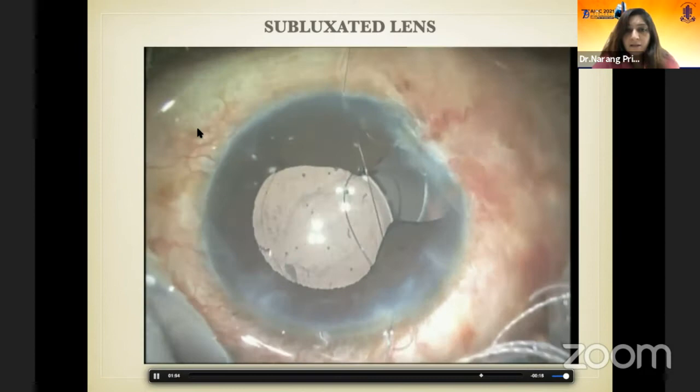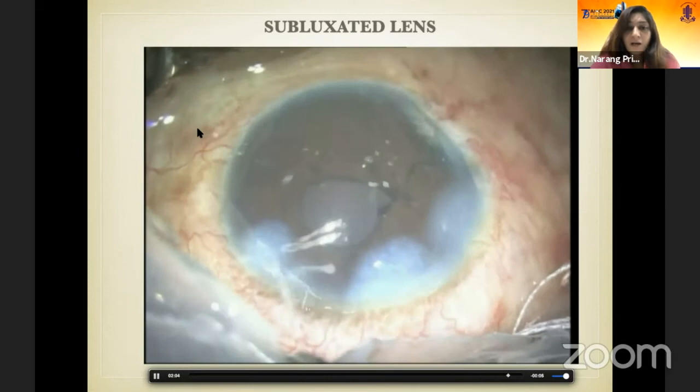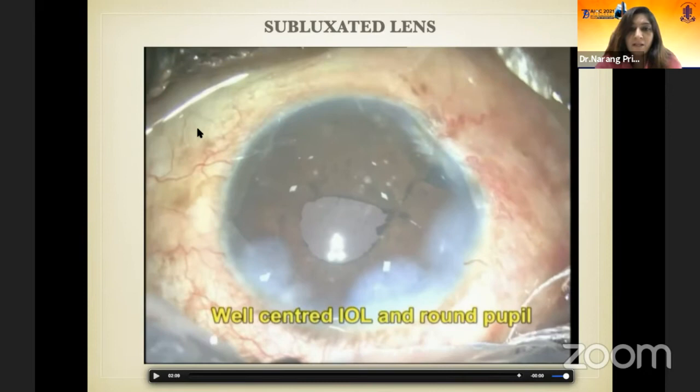You have to take just 4 throws and you are just done with the procedure. It's just a single pass, so that is how it derives its name. And there is minimal intraocular manipulation with this single pass go through pupilloplasty procedure. So this is a preferable method for me.